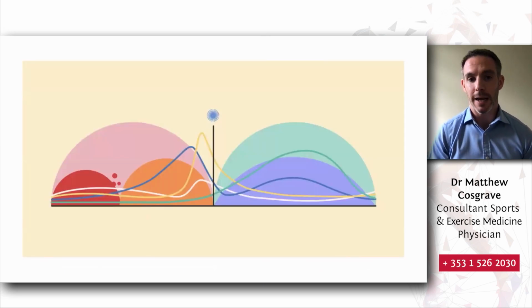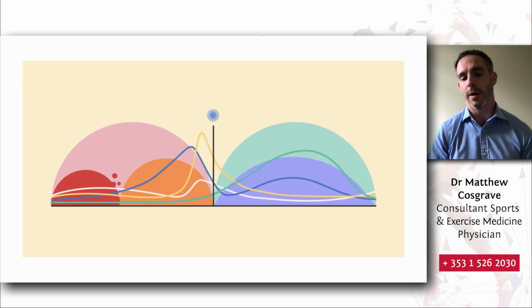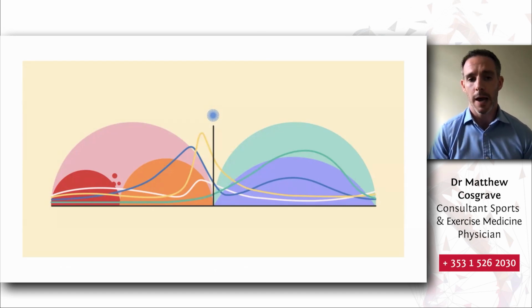From a menstrual cycle point of view, I thought this is a really interesting graphic that just gives you a snapshot of the changes that go through the hormonal profile in women throughout a month. And there is definitely some evidence out there that the change in those hormone profiles can increase injury risk at different times. Right in the middle here is this ovulation period.